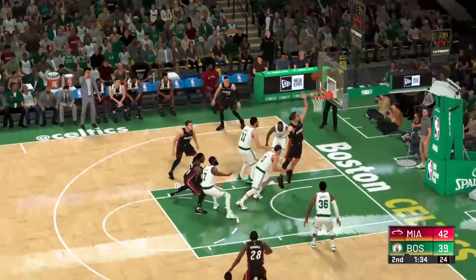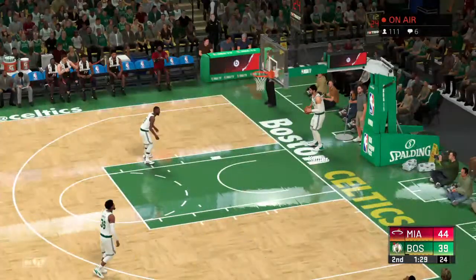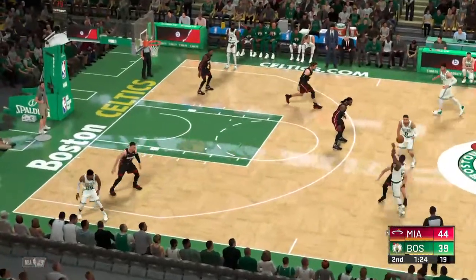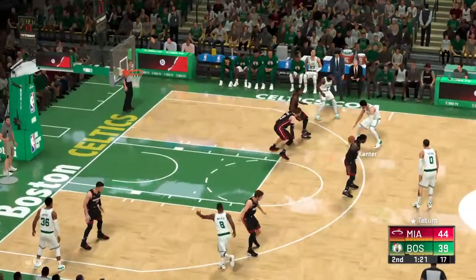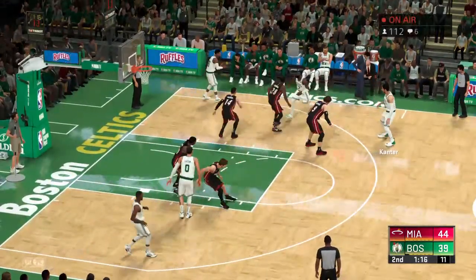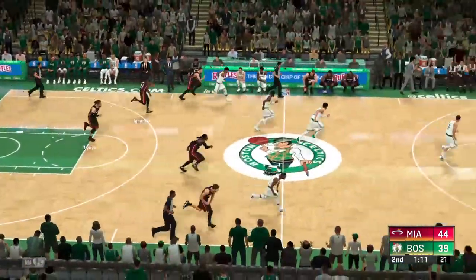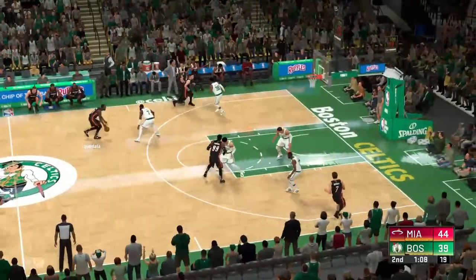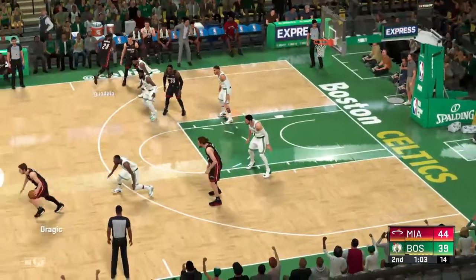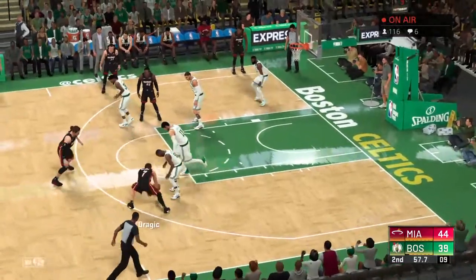Here's Dragic. Here's Olynyk. And the dunk by Olynyk. You know this, Kevin. Olynyk has a terrific motor. He's always been a high-energy guy who makes things happen. Walker the pass to Tatum. And here's Kanter. In the corner, Smart with it. Rebound by Olynyk. Olynyk's got his 6th rebound on the night. Iguodala against Brown. Now here's Dragic. 13 points in the game.